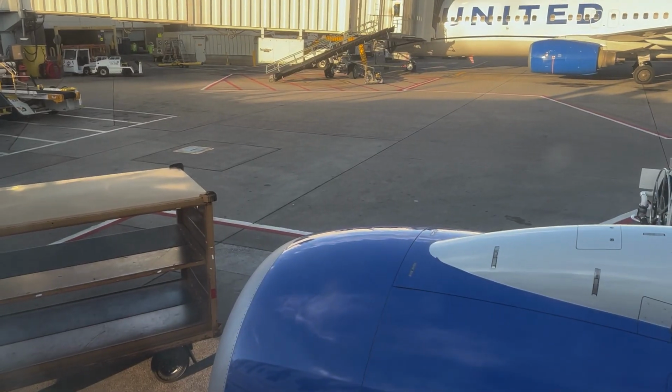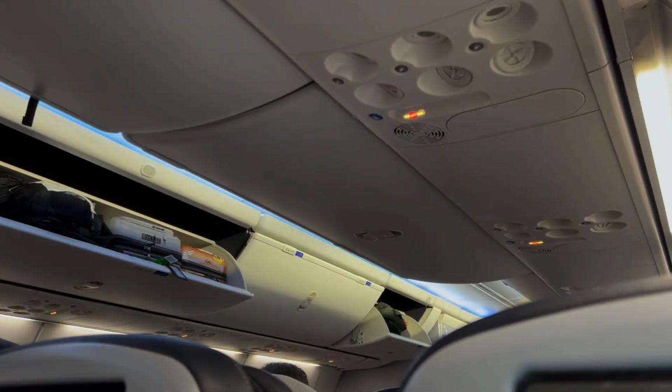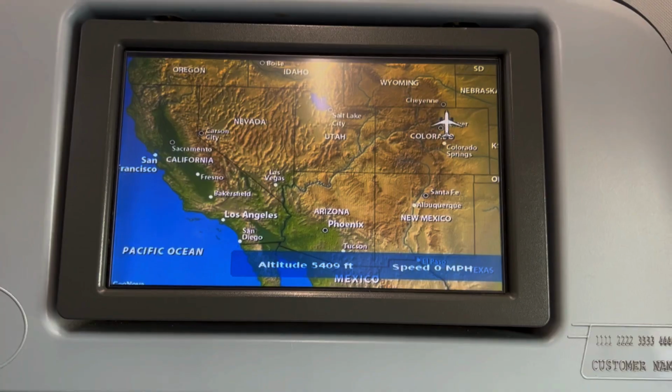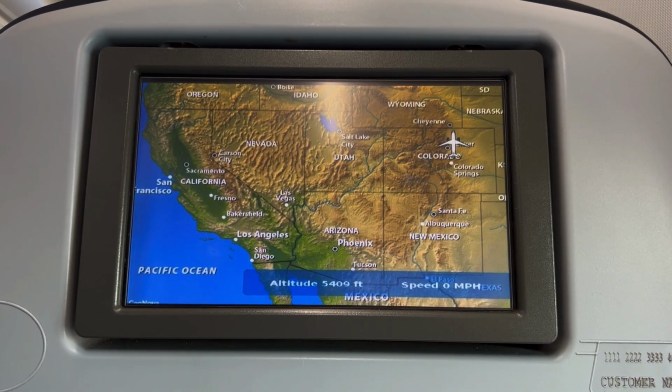Ground crews prepare us for departure. Today, I'm flying north to the inland northwest to Spokane, Washington, and I am happy that this 737 has an in-flight entertainment system with a map. Unfortunately, again on this flight, the Wi-Fi was down, but I was able to use the map to see my position throughout the flight.